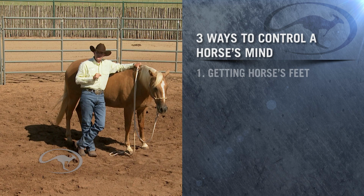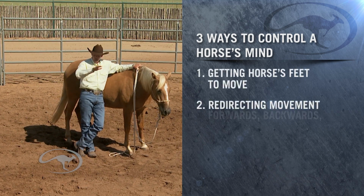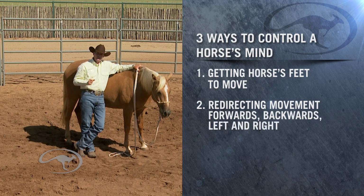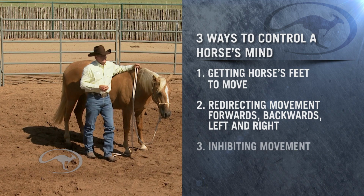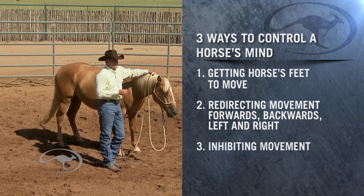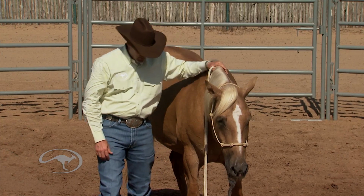The second way you can control a horse's mind is by redirecting that movement, forwards, backwards, left and right. And that's what I just did then, by moving her feet forwards, backwards, just left and right. And now the third way that we're going to use to control her mind, which is by inhibiting movement. And that's what we're going to talk a lot about in this particular issue. So let's move on from this point, mate.